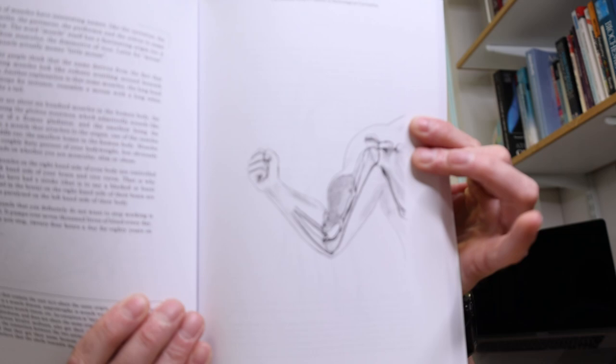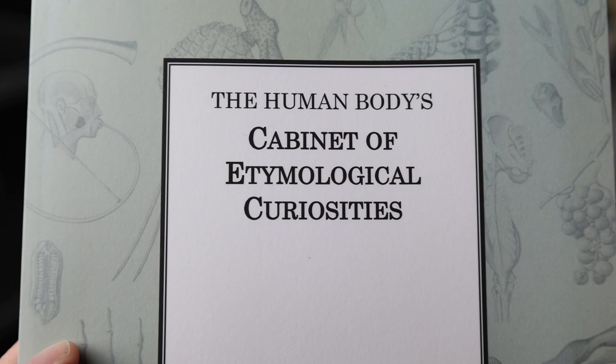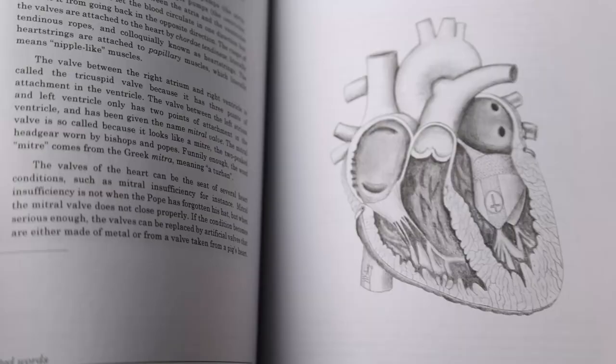This is incredible. The human body's cabinet of etymological curiosities. This is wonderful. Thank you, John. I love this. Chris is going to love this too, because I think he gave a talk a couple of years ago about exactly this sort of thing.